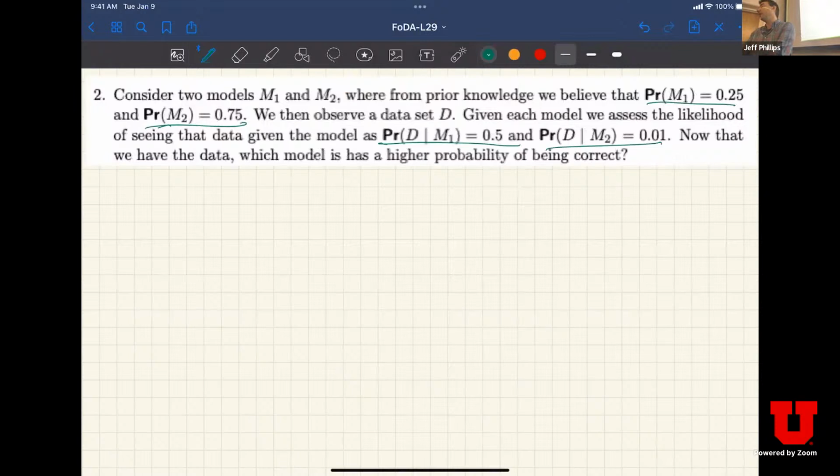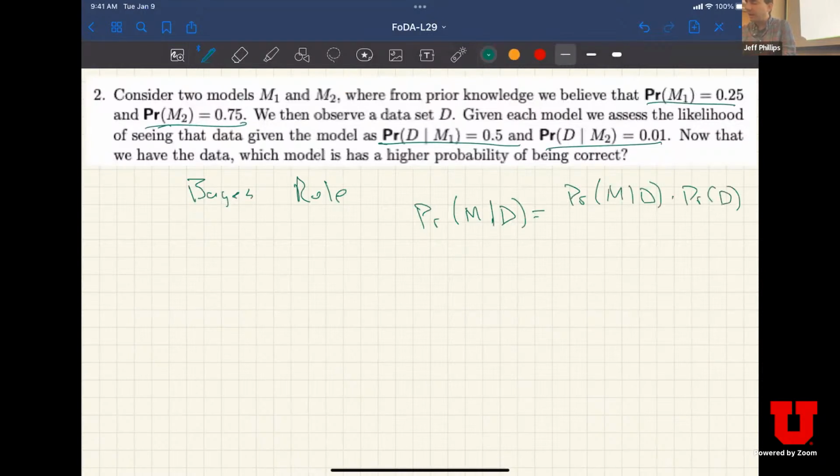What do we need to do here? What rule do we need to use? Yes. So this is a Bayes rule question. Remember, this is probability of the model given the data is equal to the probability of the data given the model times the probability of the model.